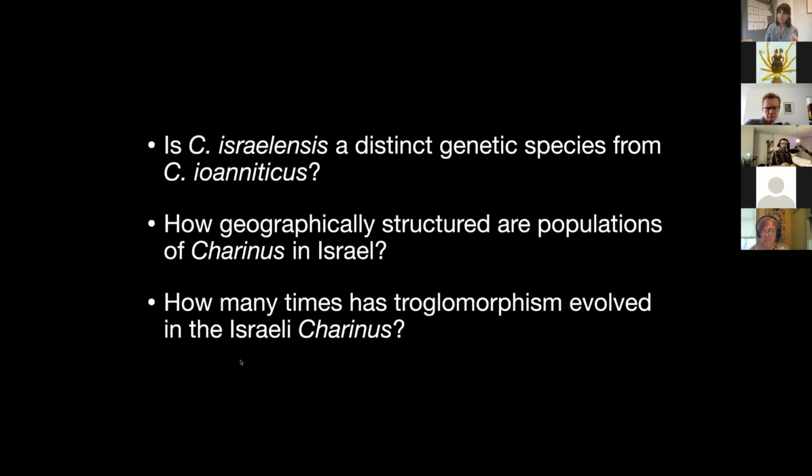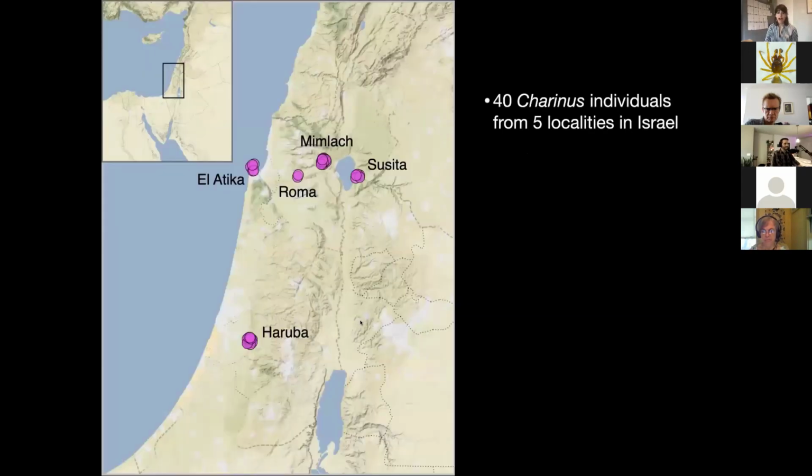And to answer these questions, we need to have a robust understanding of exactly how many species there are, their phylogenetic relationships, and we want to know something about their genetic diversity. So to address this, I extracted DNA from 40 Charinus individuals from 5 localities in Israel. These specimens were all collected in 2018 by my co-authors from the Sharma and Gavish Regev labs. They did look in many other caves all over Israel and Palestine while collecting other arachnids, but these are the only places where they found Charinus.